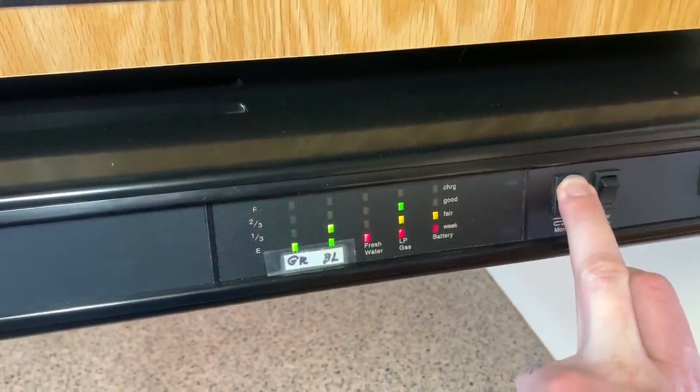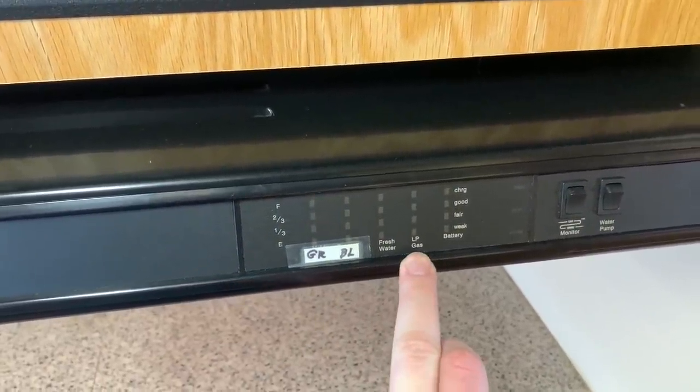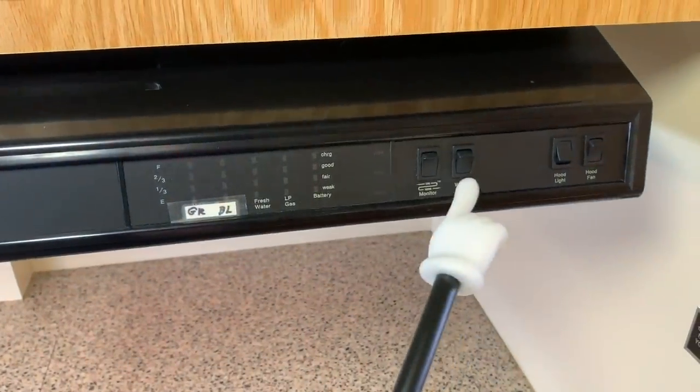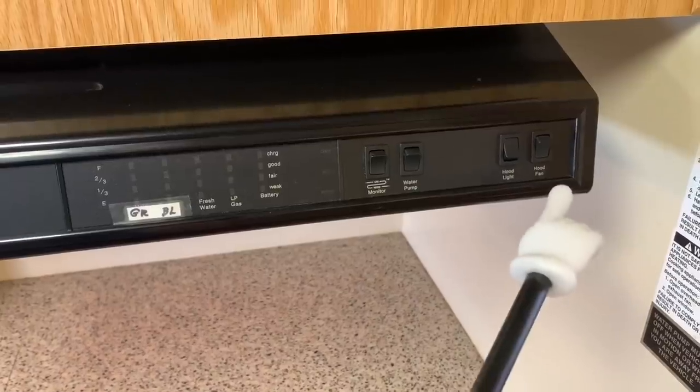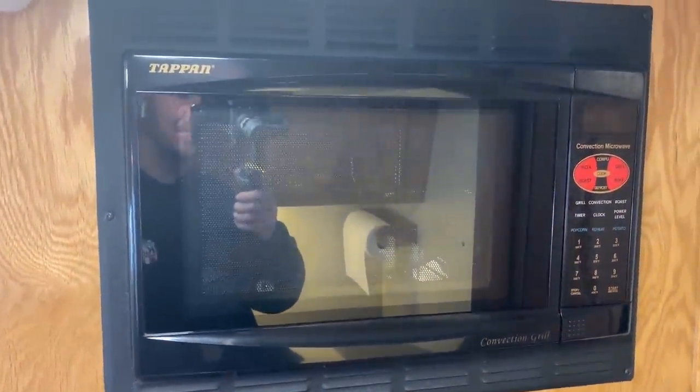Monitor gauges, we hold this switch here. It's going to tell us roughly how much is needed in our gray tank, black tank, fresh water, our propane, as well as the estimated charge in our battery. Switch for our water pump, hood light, hood fan. We do have a microwave convection oven.